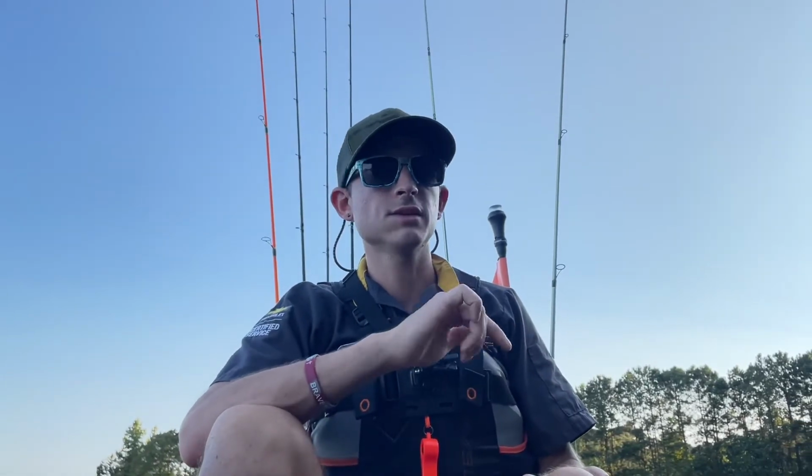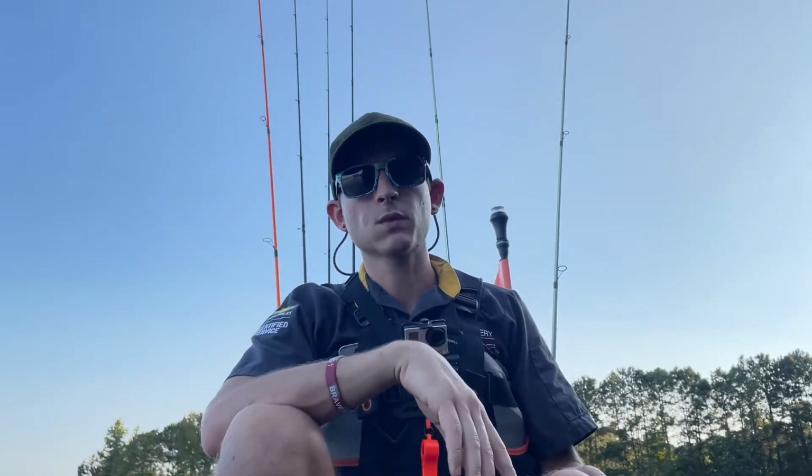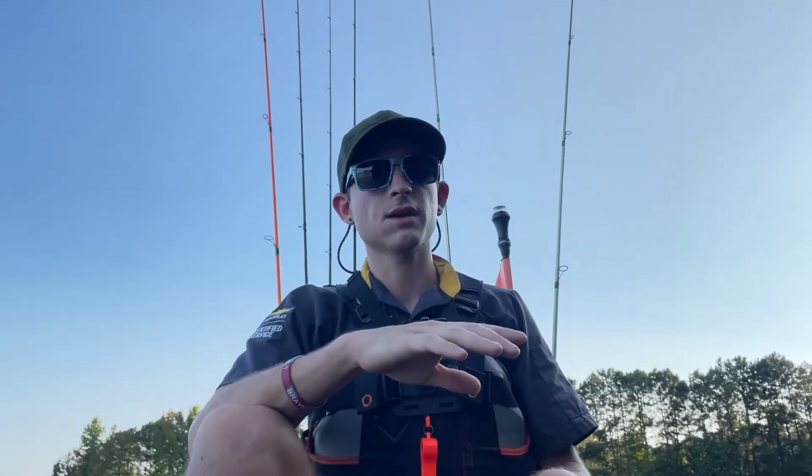Docks, standing timber, low downs. If I find submerged timber back in the cove, I will fish it. Creek channels in the coves, even where that creek channel hits the main lake, good. If you do that, you can start like I do.